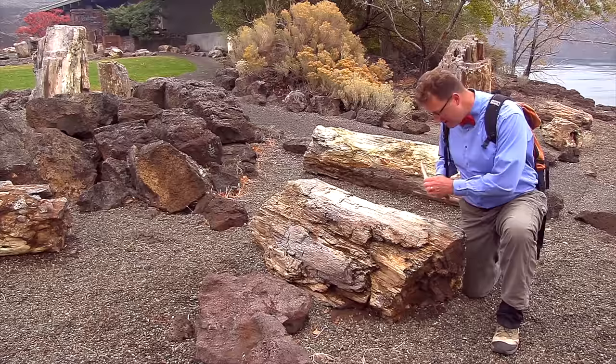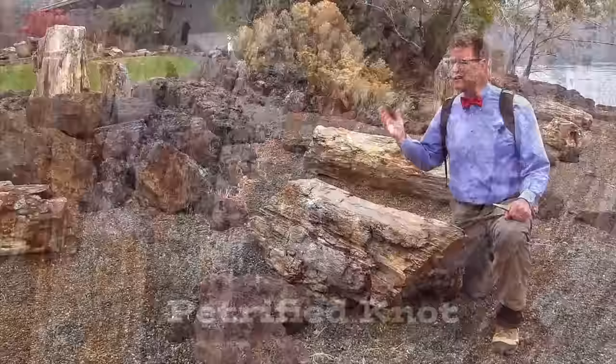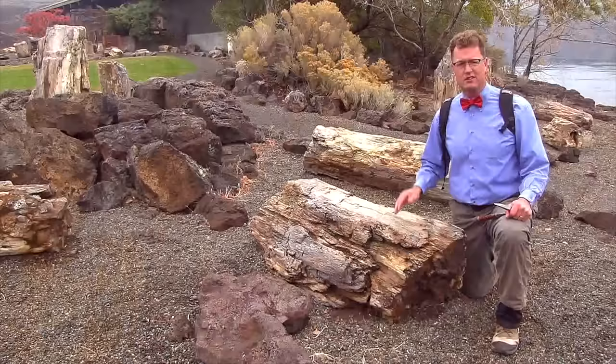We're at the museum at Ginkgo State Park. Got petrified logs laying on the ground here for visitors to enjoy. It's petrified. These are logs made out of stone. And they were pulled right out of basalt lava in the hills. Logs right in the lava.